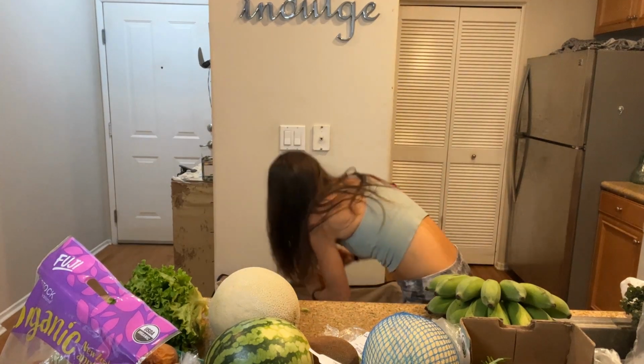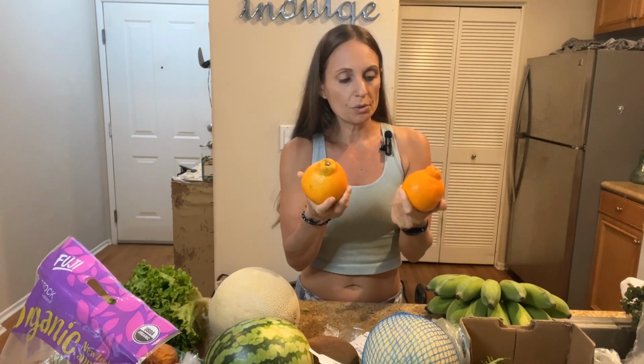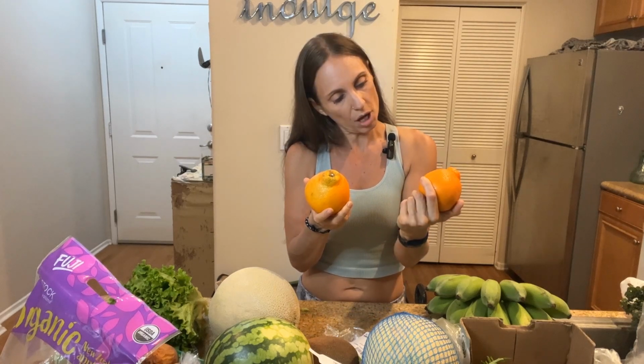I got some tangerines that smelled really good. So I'll probably use these. They're Minneola tangerines. I'll probably use these as a dressing base for one of my salads because an orange base in a dressing is really good.